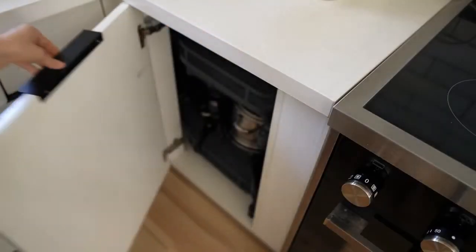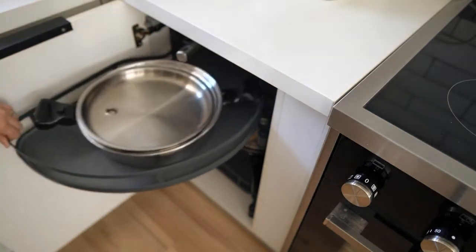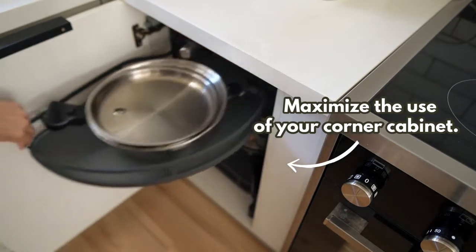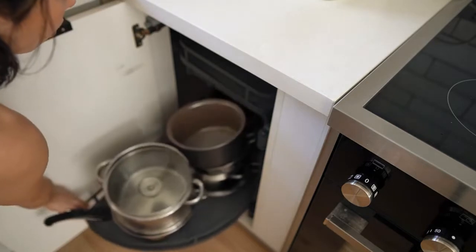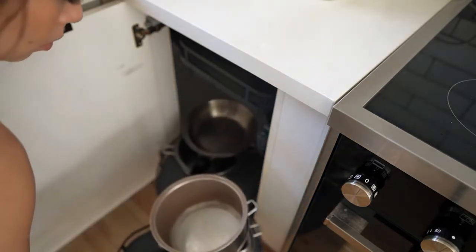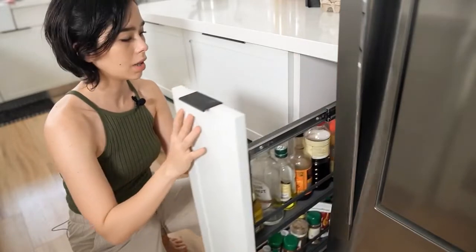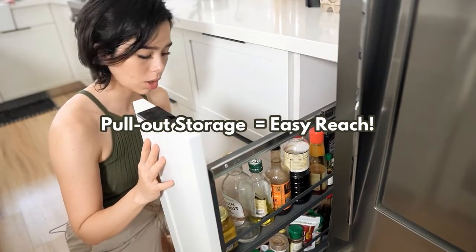So this one is super cool because this corner cabinet used to be super underutilized, and now we have like these corner pull-out shelves thing. There you go. It's a lot of space that's actually maximized, actually used. That's just really a cool feature of our kitchen. So this tall cabinet over here, this is where we store some of our most used condiments.